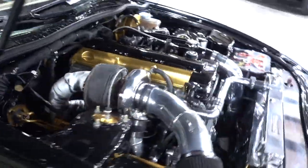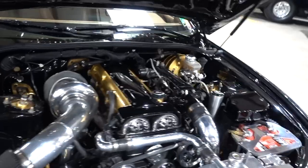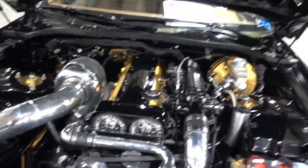Man, it's probably fun. Really like this SC. Paint is flawless. This interior is really beautiful. You can smell the leather. It smells so good. Then it's got this amazing 2J. So clean. So 2J.